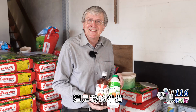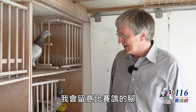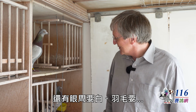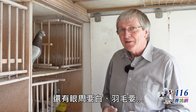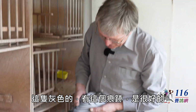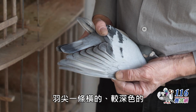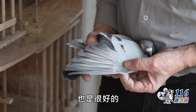So that is preparation. Do you pay extra attention to the pigeons during the season? Yes. For what part? Yes, we look at the feet, and they have good condition. You see the feet are red. That's the streaming of the blood is good. And also the rings around the eye must be white, and the feathers must be like you see inside. With the blue ones you can see that. Those signs are very good. What signs again? You see, when you open the wing, you see those patches here. It's oil on the feathers. So that is also good.